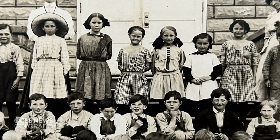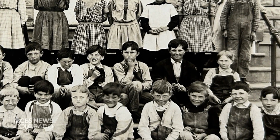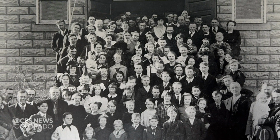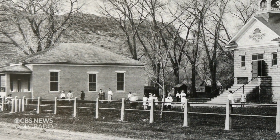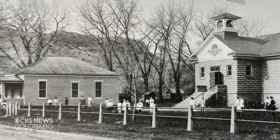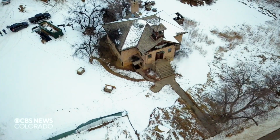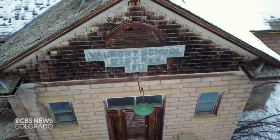The Valmont School was built in 1911 to serve the rural farming community that surrounded it. Many of the students that went here came from farms around here, so for them to come to a fine building like this was really a treat. This school building is probably the third school building. There was a frame building, and then next door there was a small brick school building, which when this one was built turned into the teacherage where the teacher lived. Valmont School closed in 1951 when Boulder County consolidated all of the rural schools into one district.